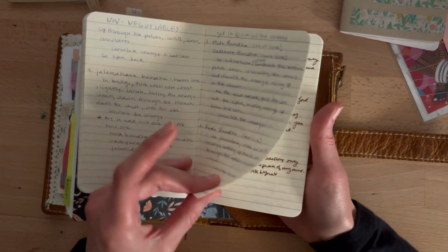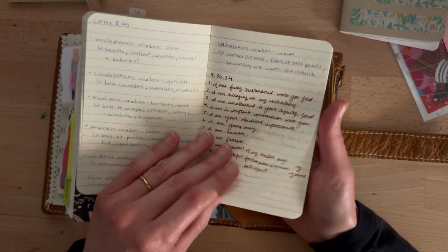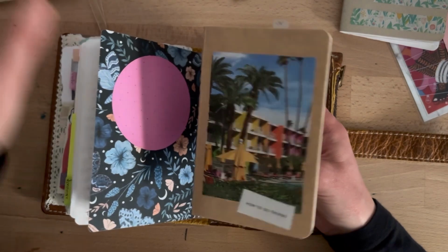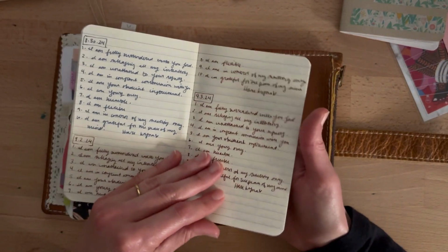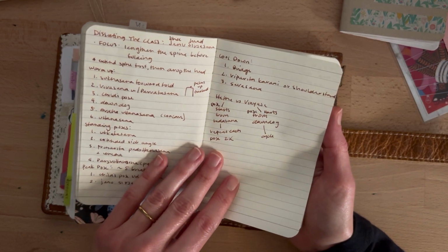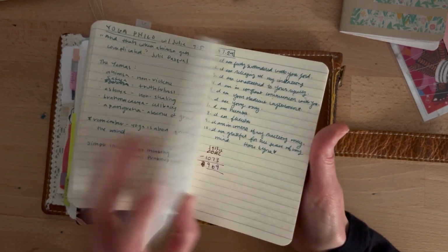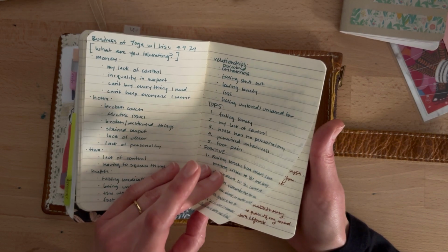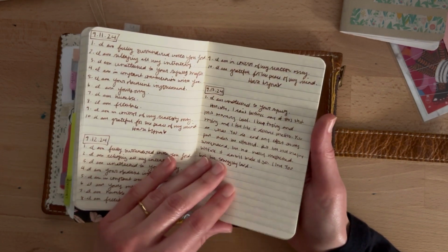And because these were so cheap, these were the Twone notebooks. These two were the Twone notebooks from Amazon. They're like $1 each. So I felt like whatever, I can just put whatever in there. And so they have a lot of notes about yoga classes that I took. Yeah, that was a business class.